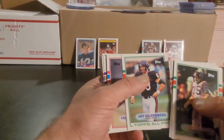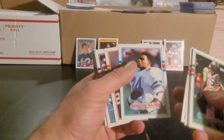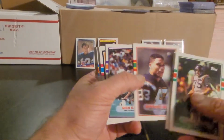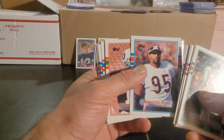Keith Woodside. Jay Hilgenberg. Yeah, looks like we may have a duplicate pack here. Freddie Joe Nunn. Herschel Walker. No, that one we didn't find before. So that's pretty cool. Got a Herschel. Anthony Miller. Rich Carlos. Checklist. Richard Dent.